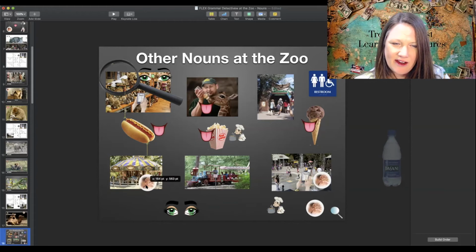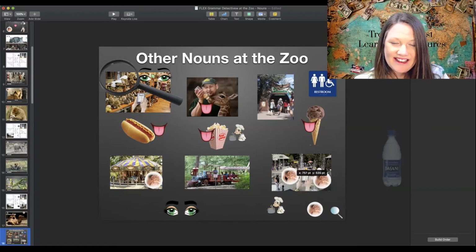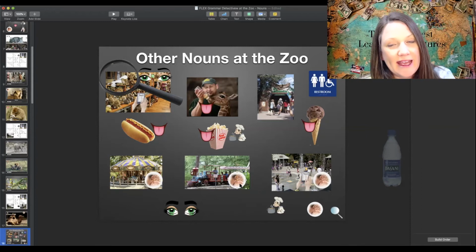Yes, we could hear the carousel. A lot of times, usually they have music playing with those carousels. And what else can we hear? What other noun? Good. The train. Definitely can hear the train as it's going by.